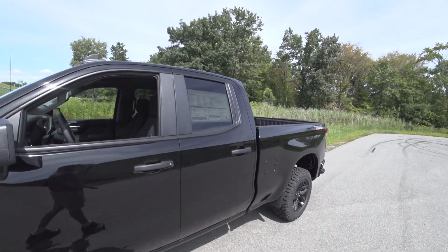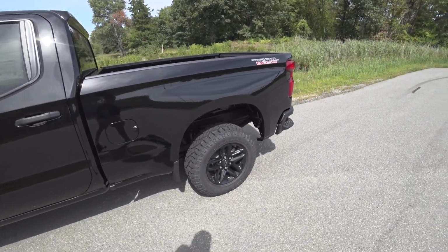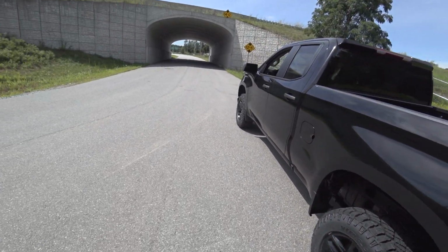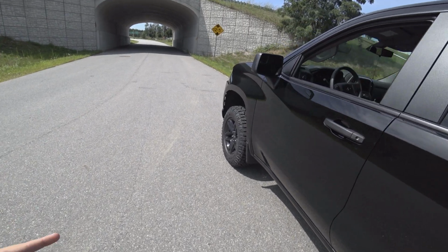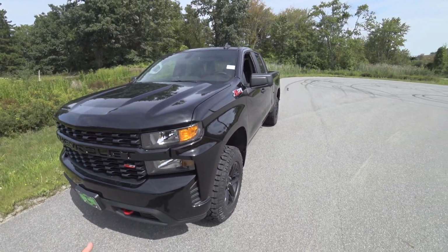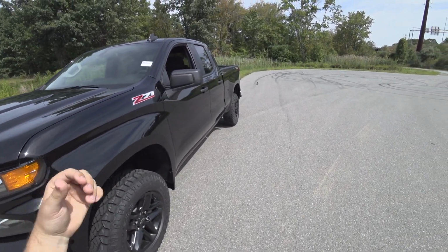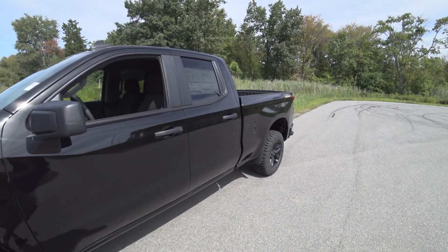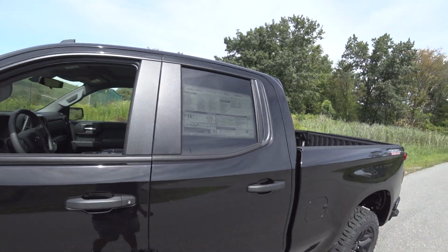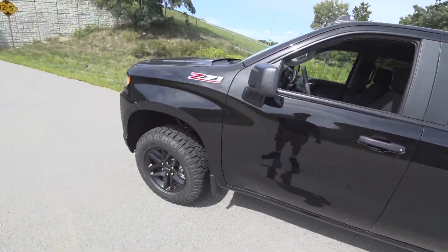Today we have the 2020 Chevrolet Silverado Double Cab Custom Trail Boss. Most people might know the Trail Boss for its 5.3 liter trim, kind of like a Raptor, but not many people know you can also get a Trail Boss in Custom trim with the V6. So if you're just looking for a fun truck for the weekends, just doing some light off-roading and stuff like that, and you don't need all the bells and whistles in the world, for $40,000 you can get a pretty nice truck and a very off-road capable truck.